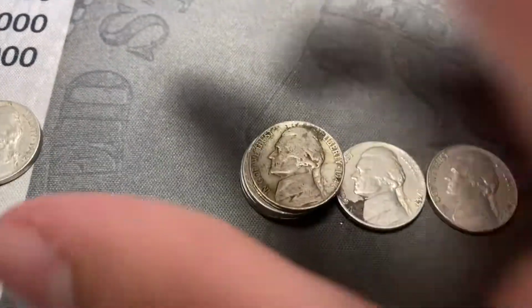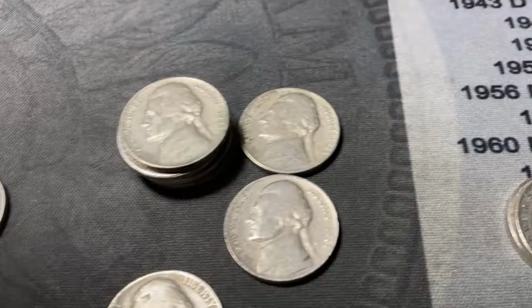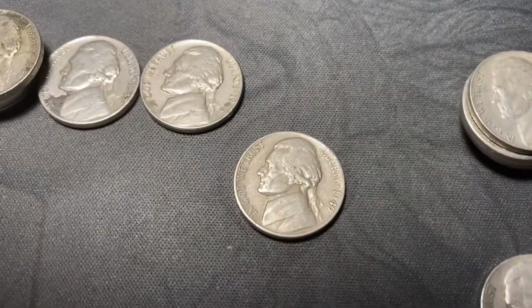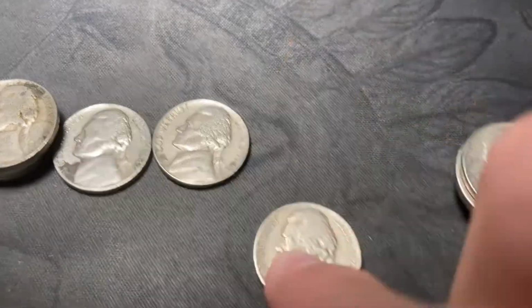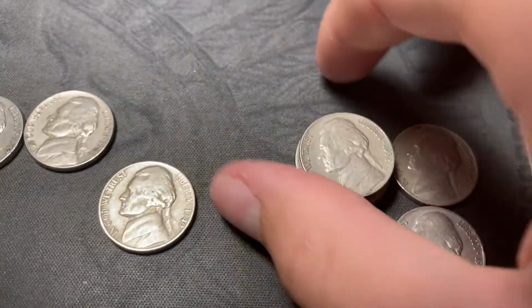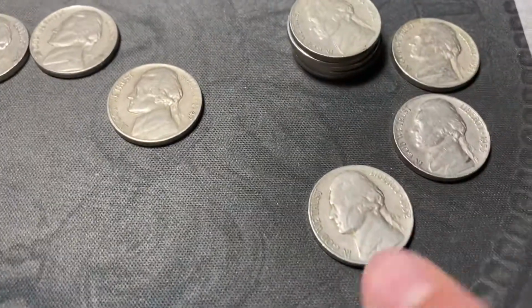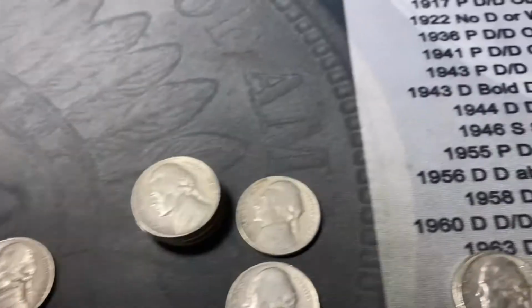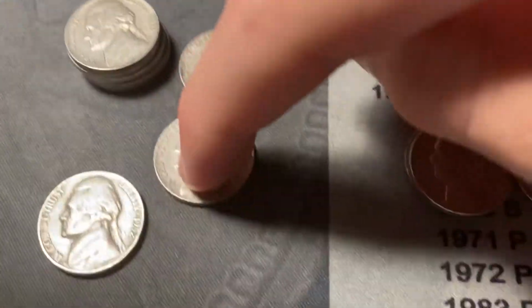And then a bunch of 46s, a 47, and a 48, all of which Philly. We also have a 49 that is Denver, I believe. Yes, that is a 49D. Then we have a bunch of 52s. These ones are all Philadelphia, about 5 of them, except for this one, which is a San Francisco minted 1952. Then we have 2 53s, a Philly and a Denver.